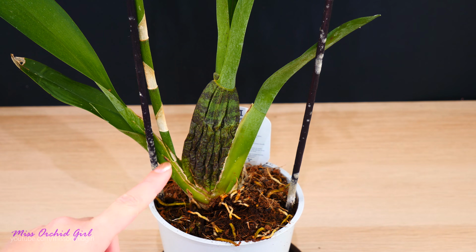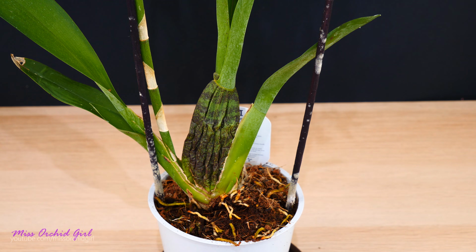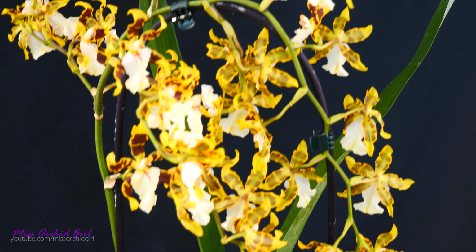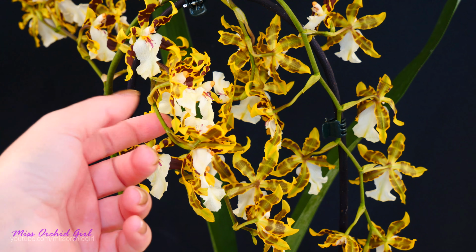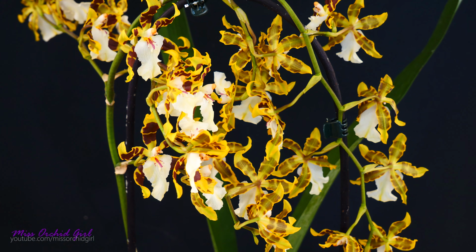There's also the possibility that we do have some roots, but the multitude of flowers is just a little too much for this pseudobulb. In the back we only have another tiny back bulb, so we don't have backups or other storage devices for this orchid. I do see a new growth though, so that's very good. But yeah, I think this orchid will not be in bloom for much longer because I would rather have a healthy orchid than a blooming orchid. But it looks very, very pretty. I have to say, I really like it.